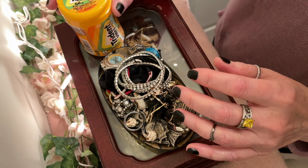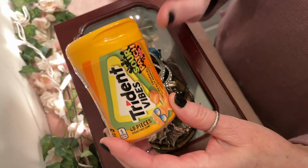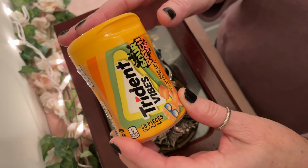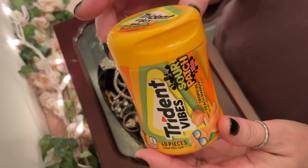I'm also going to be chewing gum. I've got Trident vibes here. This is Sour Patch Kids Tropical Peach Mango, but I gotta say I'm a little disappointed because it's not as sour as I thought it was going to be. But that's the way it goes, right?